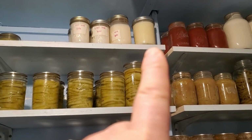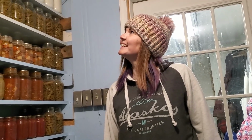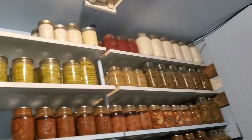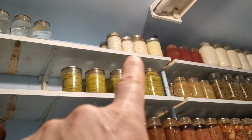What's that first one, though? The first one is duck fat from John at our Hodgepodge Homestead. Our good buddy John Crabb from our Hodgepodge Homestead gave us some duck fat, which is just awesome. And then we have one more thing on the top shelf. The leaf lard will be used like for biscuits and pie crust and stuff like that.